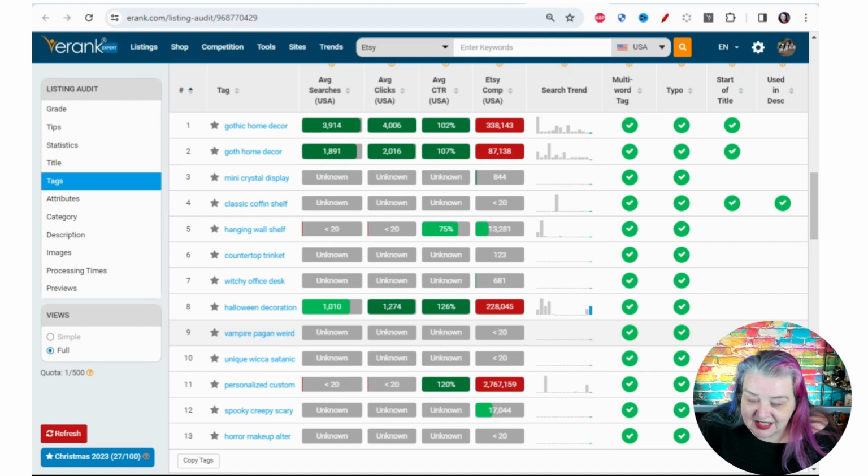Anyway, I think that's enough ripping apart Cursed by Design. I don't think I did any mean ripping apart because they're doing fantastic. I hope that makes sense to everybody and you love their shop. They're doing super well. But yeah, a shop with a once a year niche and terrible tags is doing awesome, and they really are, and I hope that helps you understand a little bit more.